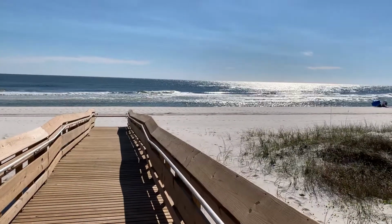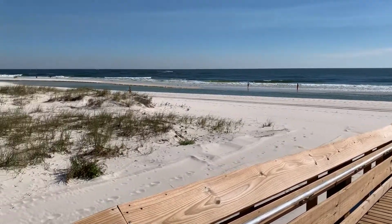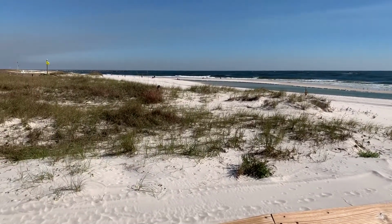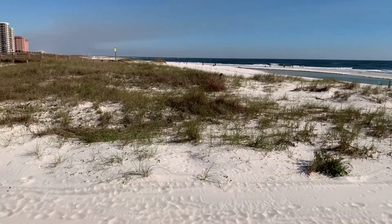Gorgeous day out on the beach today. Look there, we've got a little friend here in the sand dunes. Probably looking for a little late lunch.